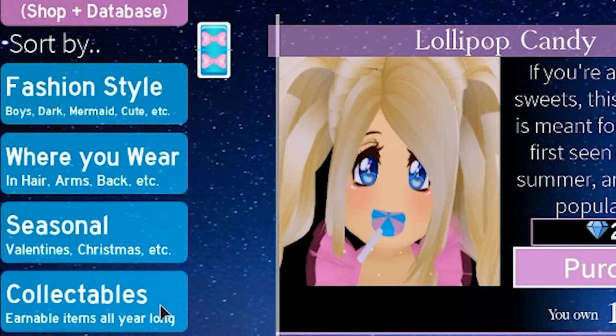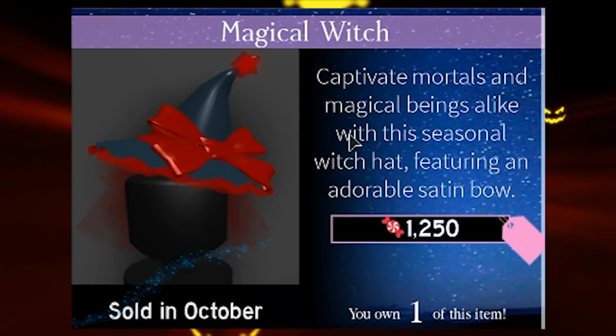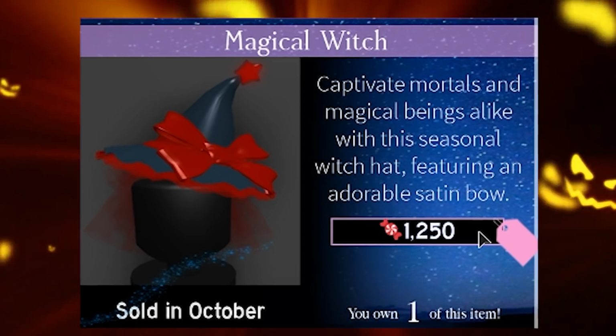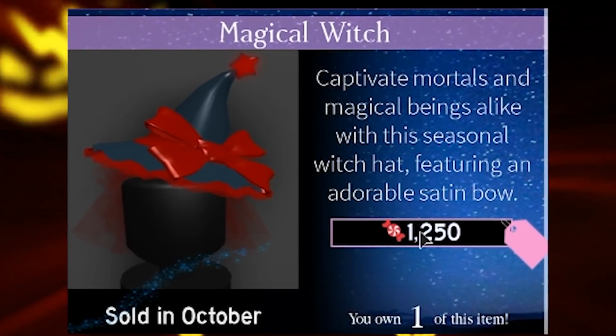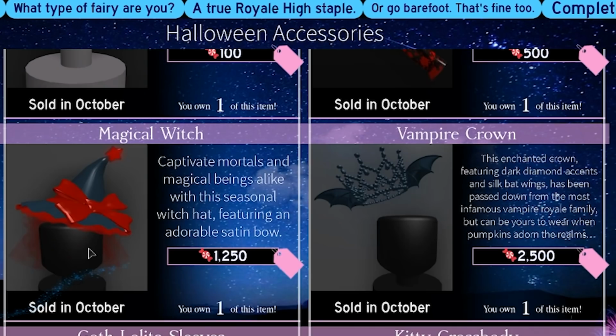For those of you who are not familiar, you can go ahead and search the seasonal items in the shop, and there is a Halloween tag. And you can see right here, this magical witch hat is going to be available in October. Now, we are not sure how much it's going to be because currently it is showing last year's prices from the candy hunt, but we'll definitely keep you posted if we get any news.